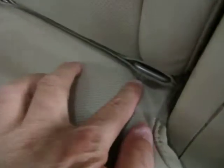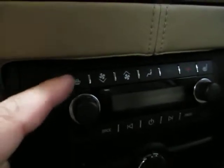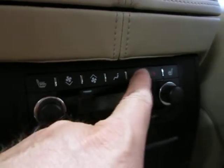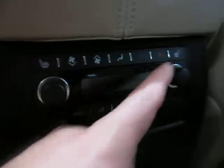These middle row buckets, they have anchors for your baby car seat, so you can put your baby car seat on either one of them. In the back of the center console, by the way, these middle row bucket seats are also heated. Okay? The middle row passengers can control the fan speed, where it flows, and the temperature here, hot or cold. You can also control the stereo, the volume, the tuning.